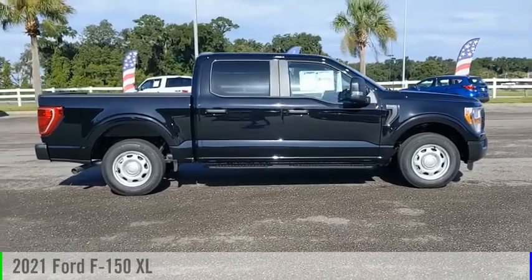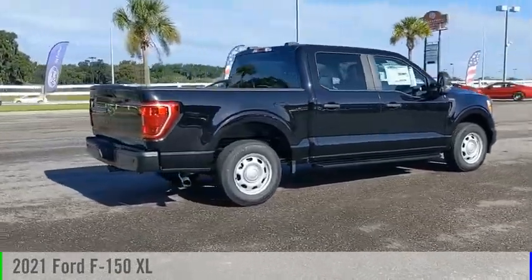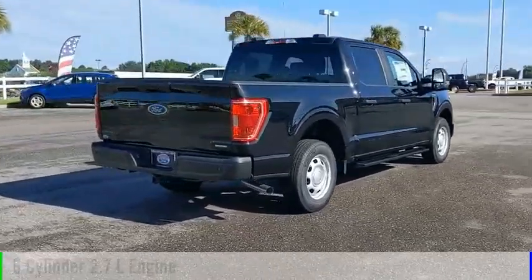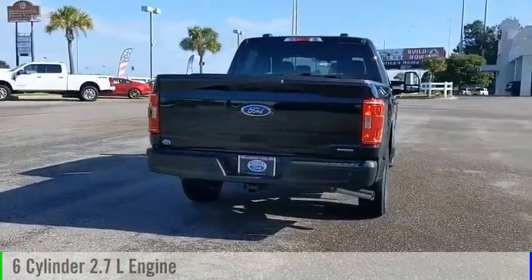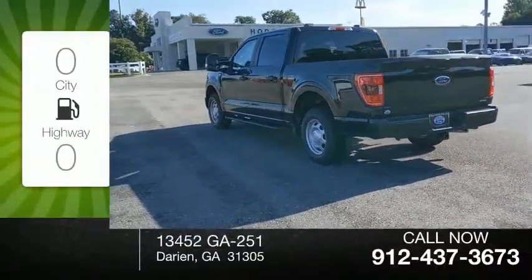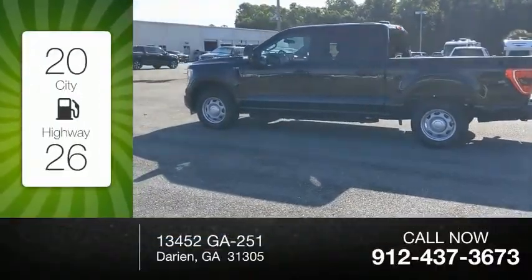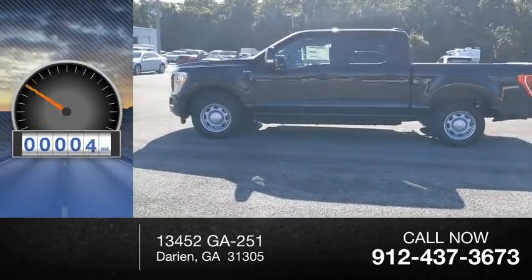Stop by and take a look at the 2021 F-150. This vehicle is powered by a rear-wheel drive, 6-cylinder, 2.7-liter engine, and comes with an automatic transmission. Great fuel efficiency saves you money by requiring fewer trips to the gas station. This vehicle has less than 100 miles.